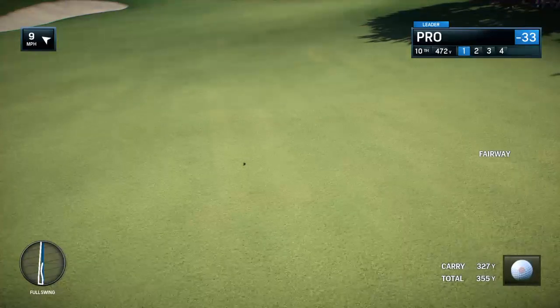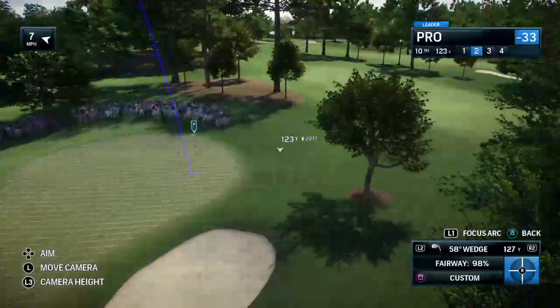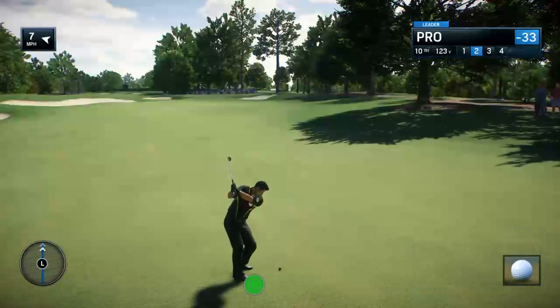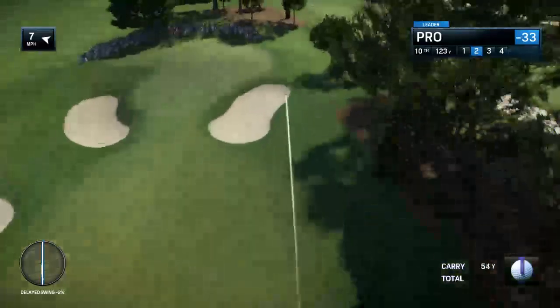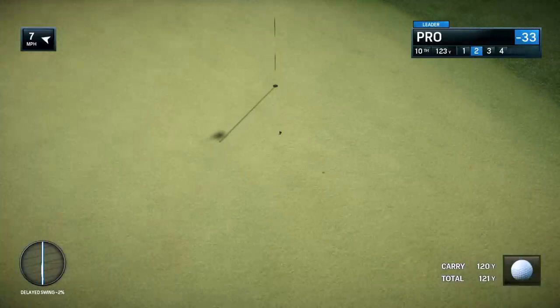Rich, that was a heat-seeking missile. That is out there. And they make it look so easy, and we know it isn't, but when you hit tee balls that long and that straight, it does make the game kind of simple. Seems to like it. Looks like it's headed for the green.